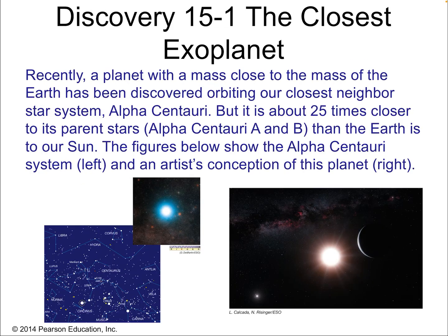So recently, a planet with a mass close to the mass of Earth has been discovered orbiting our closest neighboring star system, Alpha Centauri. So there's actually an Earth-sized planet around Alpha Centauri, but it is about 25 times closer to its parent star. Now, Alpha Centauri is less bright than the Sun, but still, that is too close to suggest that it could be a planet that supports life. It probably has conditions more like Mercury, even though it's a bigger version of Mercury.